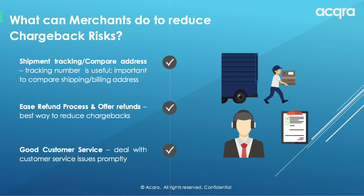When given the opportunity to resolve chargeback issues, merchants should take initiative and get in touch with the customer and try to address the chargeback promptly via good customer service.